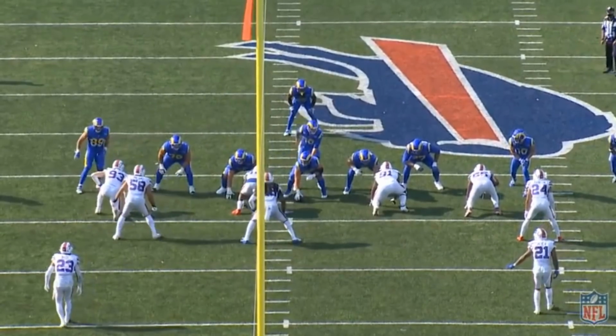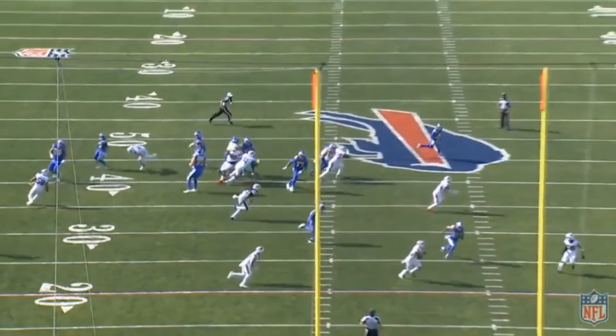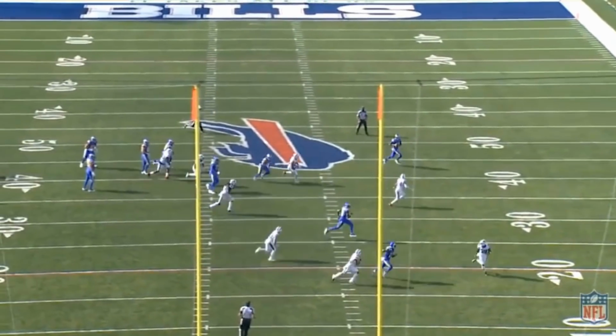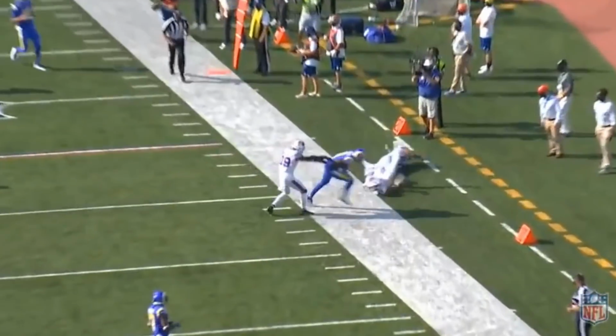Again, fake and toss to our left, their right. Coming out with vertical speed. There it is. I mean, that's wide open. He's got him by 5 yards, but he's still at the numbers. And he throws that thing halfway between the numbers and the sideline. So really nice job. Great job scheming him up.